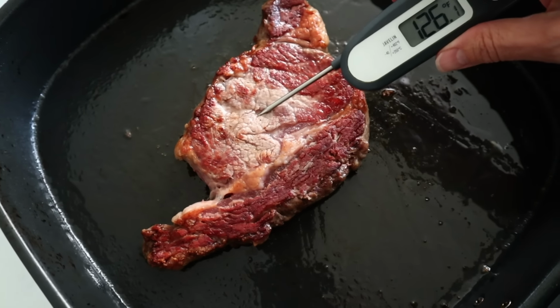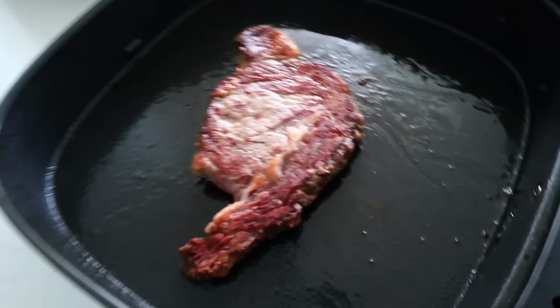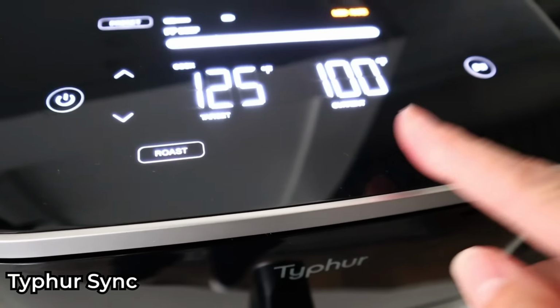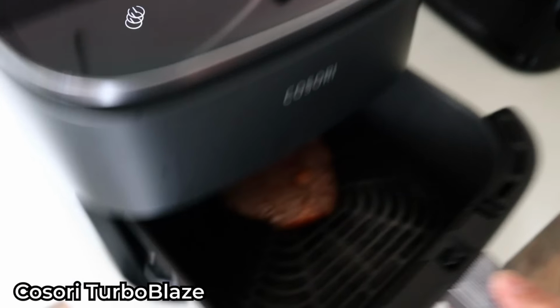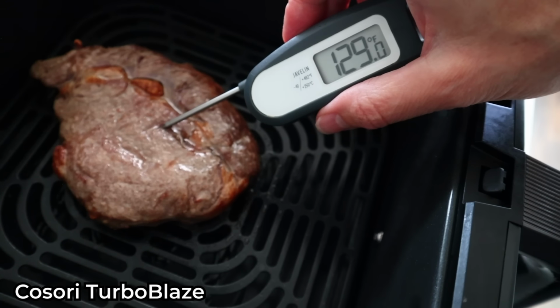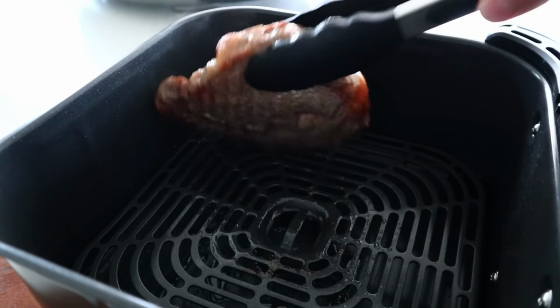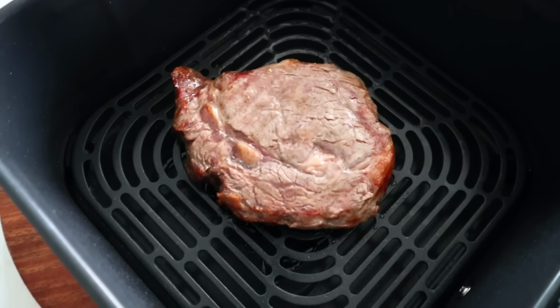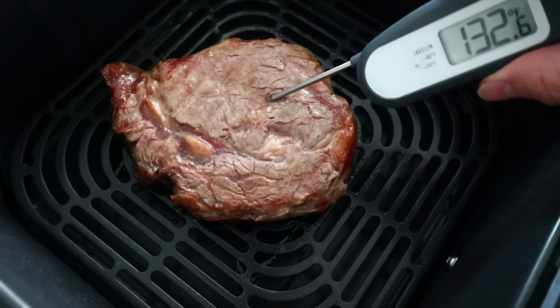Can't find my thermometer, so yep, I'm gonna just let this sit. Let it sit there, just rest. Oh yummy. It's getting so close. It's almost been 5 minutes. This one's almost done. Alright, 128, 130 almost. I have not even flipped it. So obviously not as much char because we didn't have that bottom burner, but this one's ready.